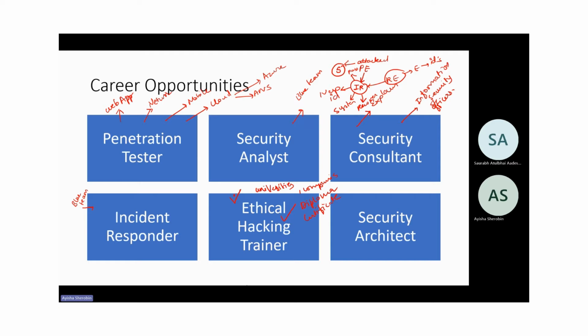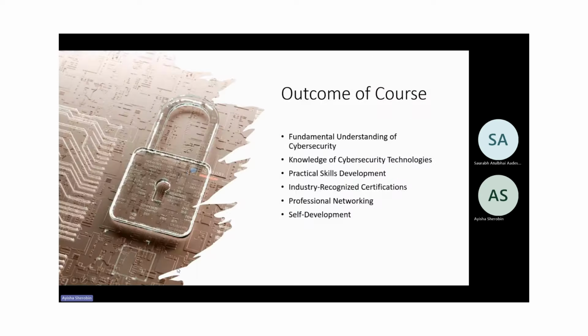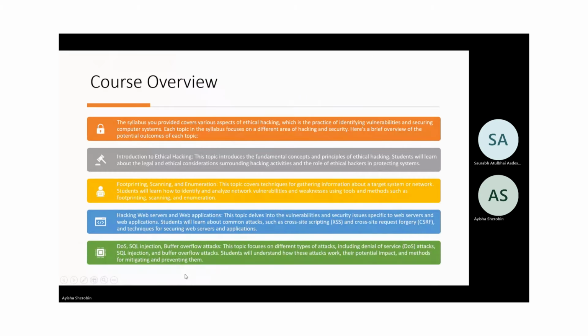Coming to the course curriculum, I already explained everything. Still, I'll show you the slides so that you can understand further. Coming to the syllabus, it's designed, as I told you, with the CEH and OSCP. First is introduction to ethical hacking. We'll be learning all the fundamentals, concepts, and how we can legally ensure these conditions and circumstances in ethical hacking. Then comes footprinting, scanning, and enumeration, which are steps of ethical hacking as well as pen testing. That's the initial step.